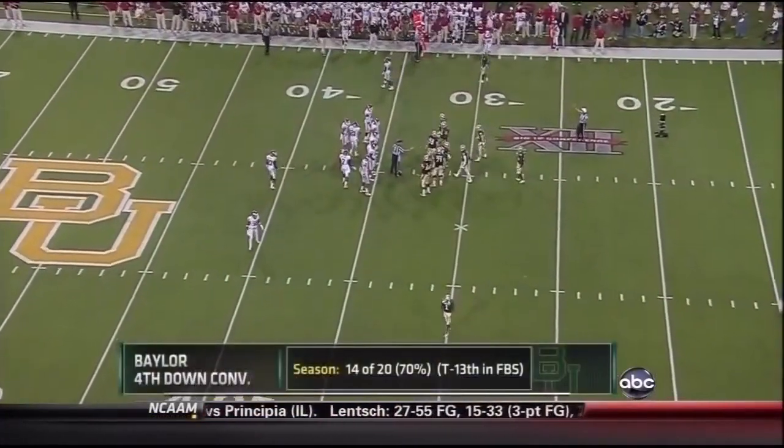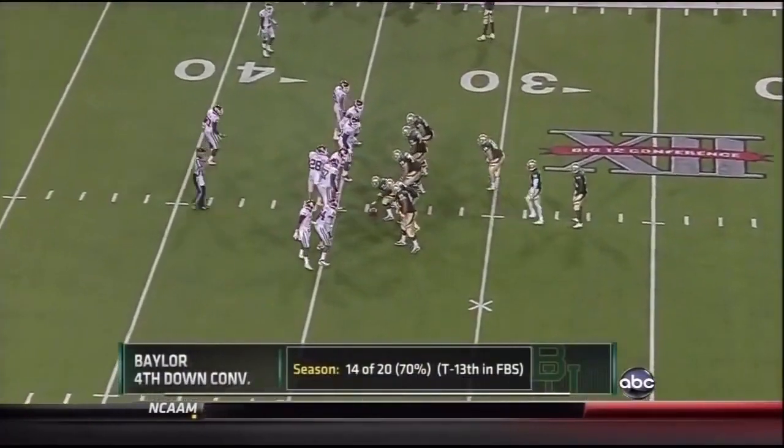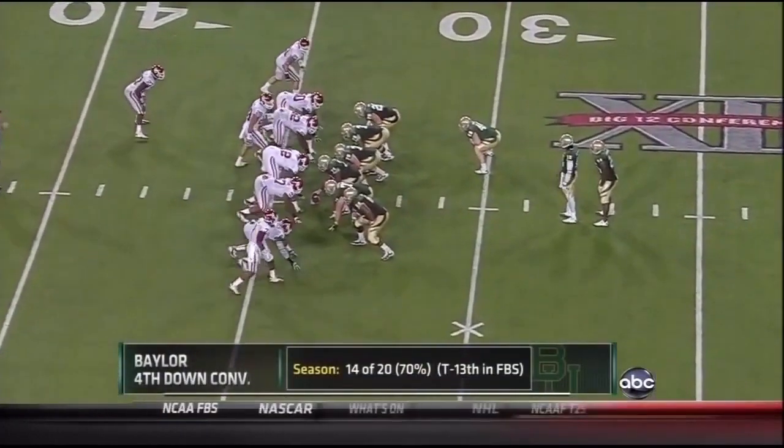Trying to disrupt things and get a signature win. Randy Edsall did it from his own 19 last year against Pitt and converted it, and they went to a BCS Bowl.